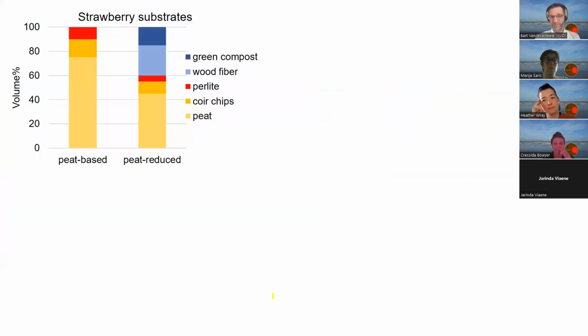But this was for the peat-based blend, which you see on the left. So you have peat with a small percentage of coir and perlite. Then we had a new blend that we tested, where 40% is replaced by green compost and wood fiber. We wanted to know whether nutrients would be distributed in another way when we start with this new blend.